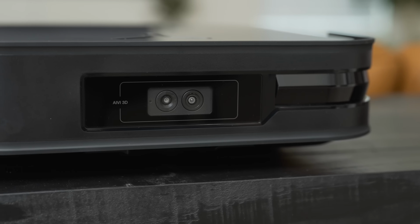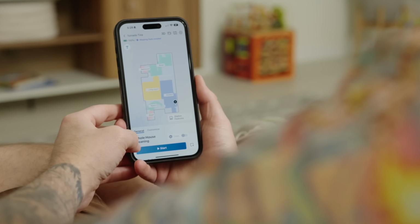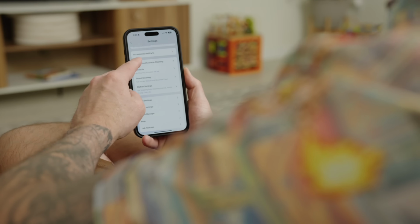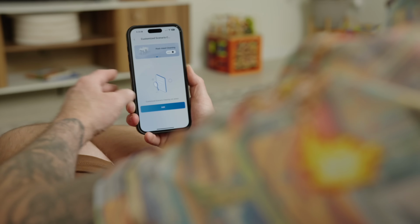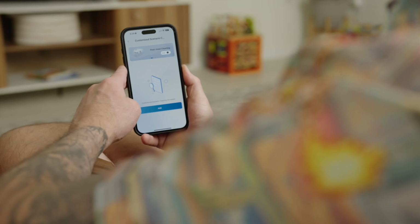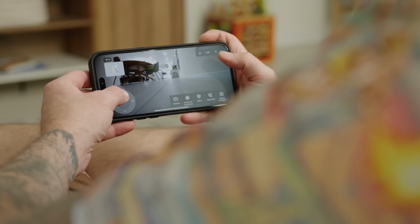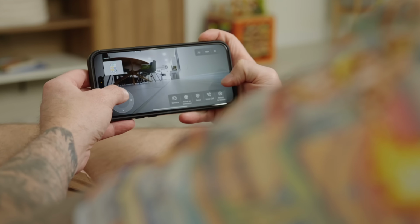The X2 Omni also has several AI features built in, such as whole house cleaning with AI and pet detection. You can customize different scenario cleanings. For example, I have mine set up to run after baby feedings in the evening. Also, one of the coolest features that's unique to Ecovacs' lineup is the ability to use the built-in AI camera as a security camera to record video, take photos, and patrol your home whenever you're away.